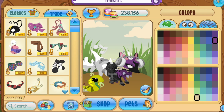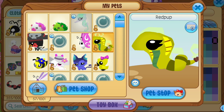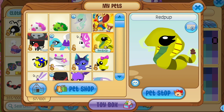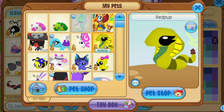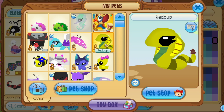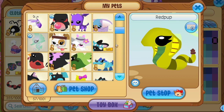So, then pets. Number one is, I'm going up because it's just easier for me because I can tell my favorites really easily. But if I was going to go down from my least favorites of favorites, I would have to pick out five first. So number one is Red Pup. I have no idea why I named it that, but I got the little effects on it. I really like her.